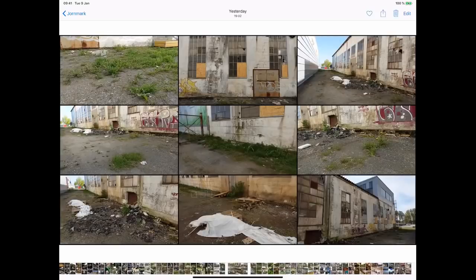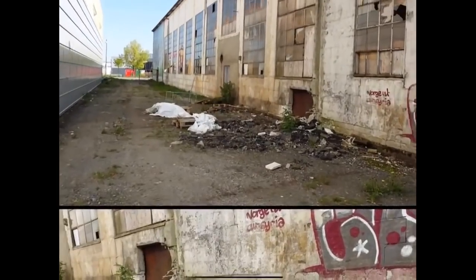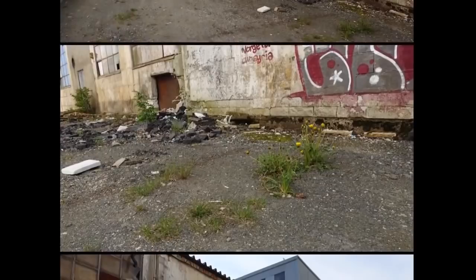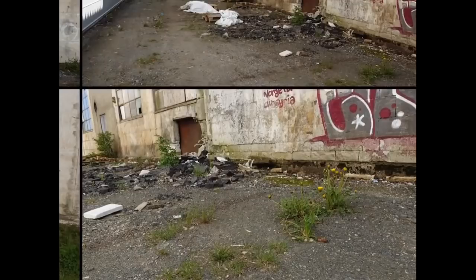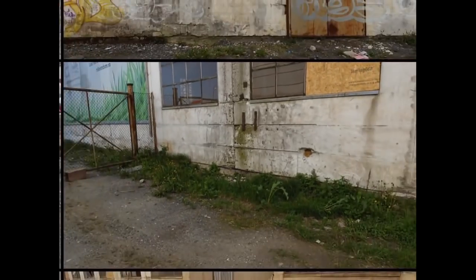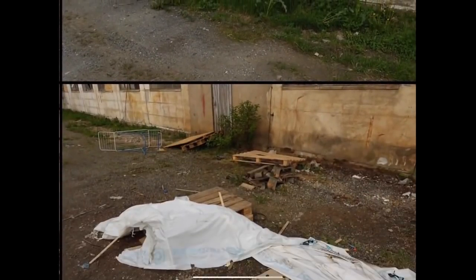So here's some of my photos. I found an alley the other day in my hometown, Moss, and I snuck in there and took some pictures. I love this sort of stuff. Also how the wall is broken up, you can see how the concrete is working underneath, and in some places the topping has fallen off, and you get this nice nature growing back.